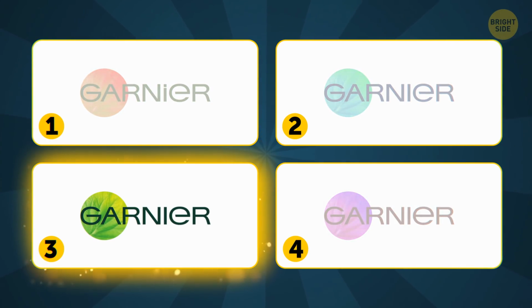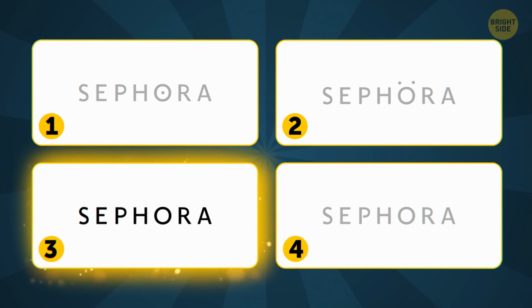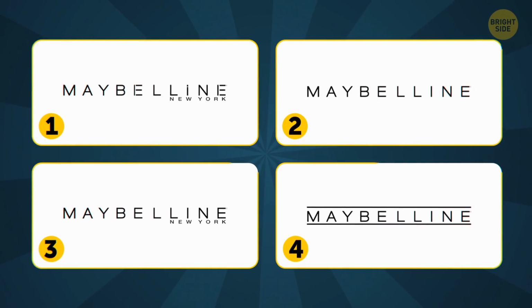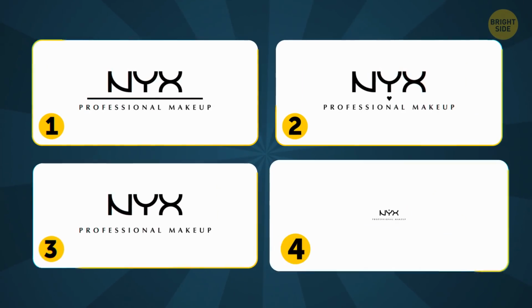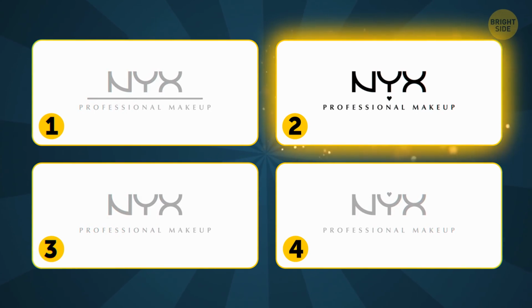The third option is correct. Can you find the original Sephora logo? Logo 3 is correct. What about Maybelline? Any ideas? Here it is. Can you recognize the original NYX logo? The second one is correct.